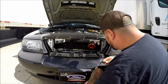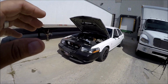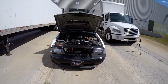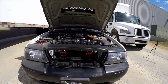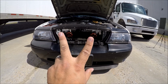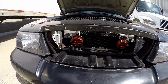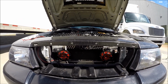Oh yeah, that's not going nowhere. All right, guys, and this is what it looks like when it's installed. Like I said, just the place where I picked, it has that perfect kind of symmetry going on. They're not too close together, they're not way too far apart. In my opinion, exactly where she sits, it's perfect. Holy crap, these things are so freaking badass too.